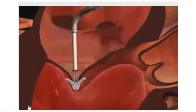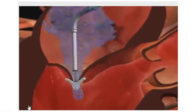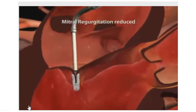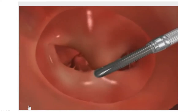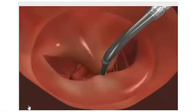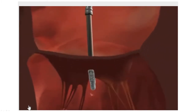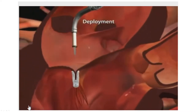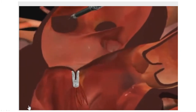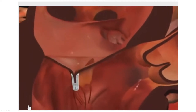So you reach through and grasp the leaflets and find a favorable position that mitigates as much of the MR as you can. During the study, patients got an average of 1.7 clips, not that people got a half a clip, but some people got more than one. So you figure out what the best positioning for the clip is. And once you have the best position, you deploy the clip. And there it is.